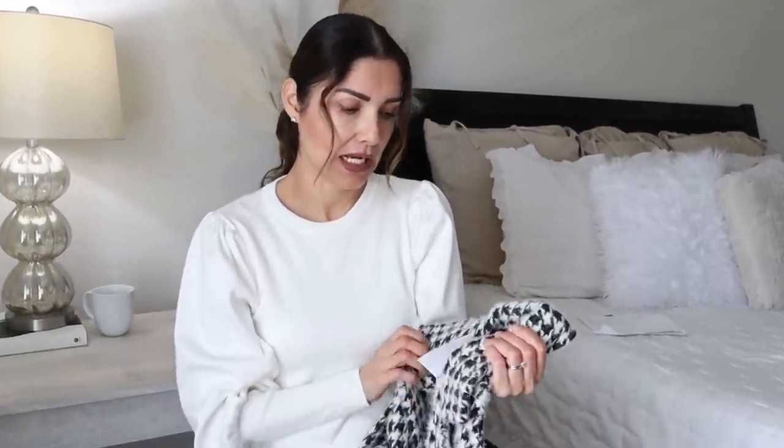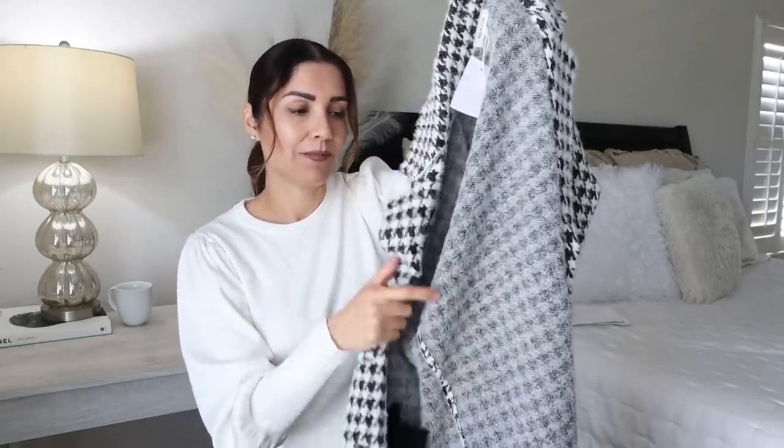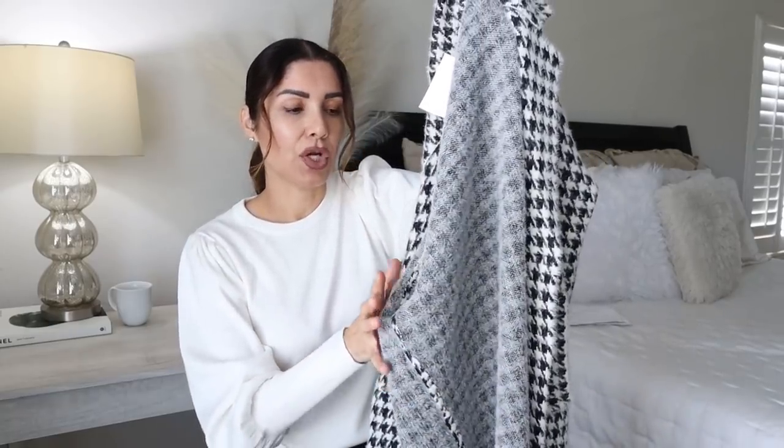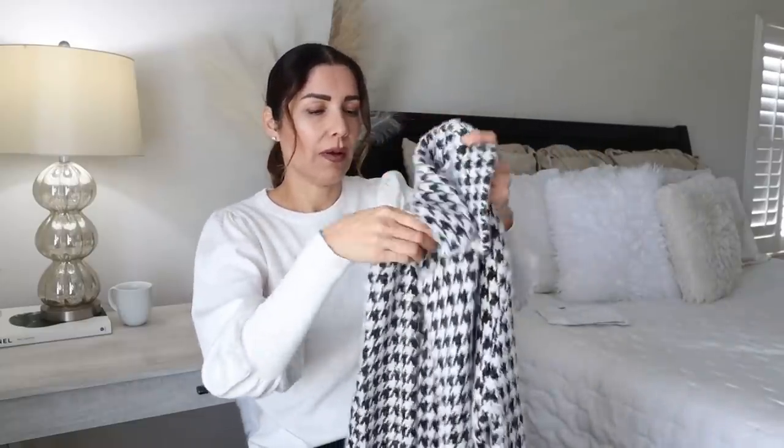And the price, okay, regular price is $128 and it's on sale for just $59.99. Let me tell you that this one doesn't have a lining because it's a sweater, okay? So you're going to feel the softness of the fabric inside and outside. So it doesn't have any lining. However, I think it's okay because it's a sweater coat.